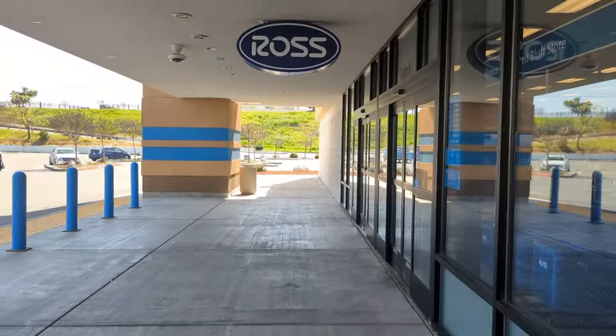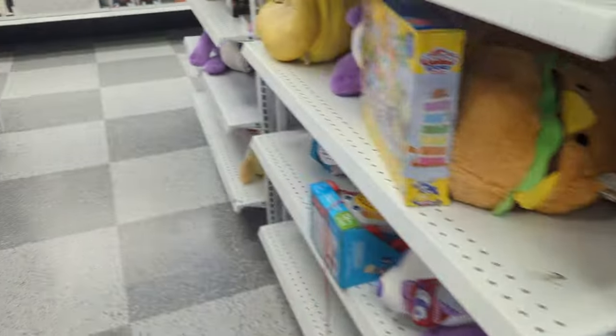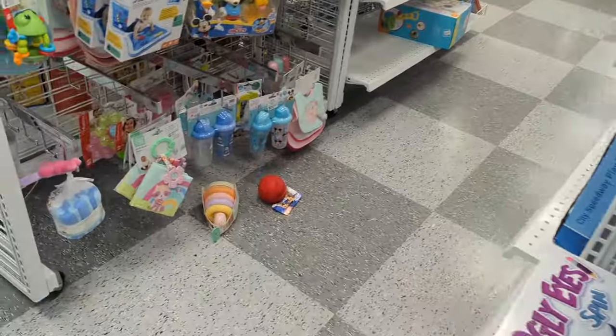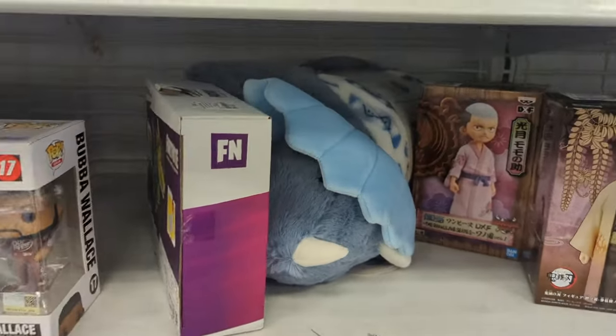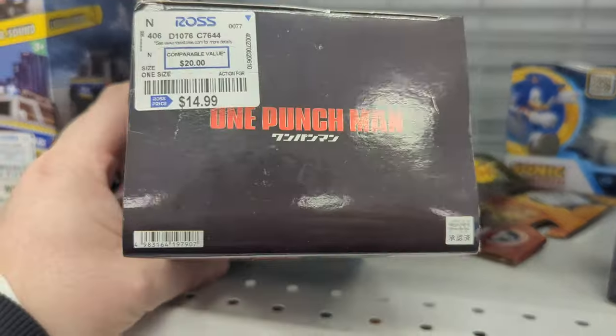All right, luckily Ross is right next door, so let's go ahead in here and see what we find. Unfortunately, we found nothing at Marshall's, but starting lineup for Colin. All right, here we are, the toy section. What we got here? A whole lot of nothing. Ooh. That's funny. Snake eyes. We got a Fortnite Raptor. One Punch Man. I don't think I've seen that yet.